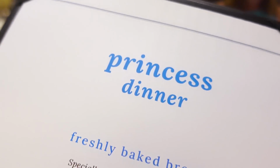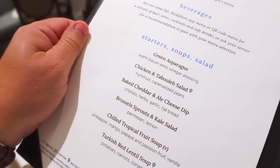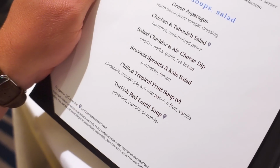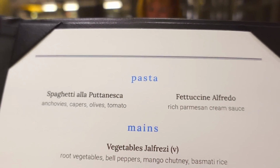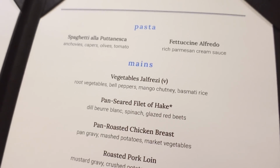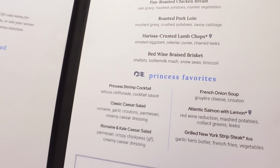It's time for another Princess dinner menu reveal. And starters today. Green asparagus. I'm a no on that. Some chicken and tabbouleh salad. Sounds like hummus. Hello. Ooh, Brussels sprouts? Nope. And spaghetti alla puttanesca? No. Some fettuccine alfredo, some vegetables jalfrezi. I think that's how you say it. Some hake. I'm not sure what a hake fish is. Chicken, pork loin, lamb, braised brisket, and the usuals.